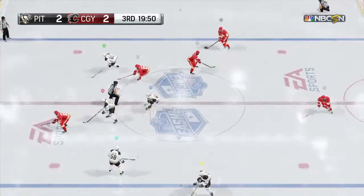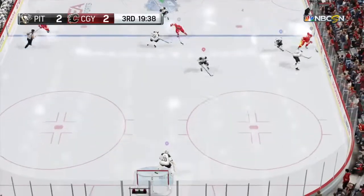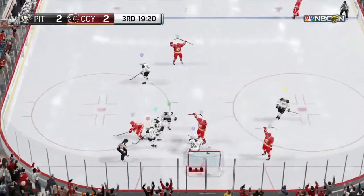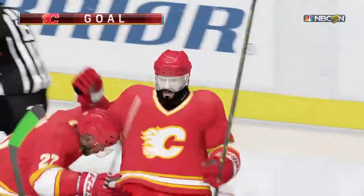Both teams have found the back of the net, but it's even. Underway here in the third. Score! Two straight goals.